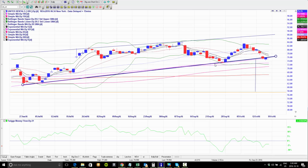Next one in the entry: URI, United Rentals. This one hit its entry criteria on Monday, rallied up and retested the resistance from beneath. We'll see where that goes today. That'll likely pop up to around 78, possibly, if it's going to test the moving averages, but we wouldn't want to see it break much above that.